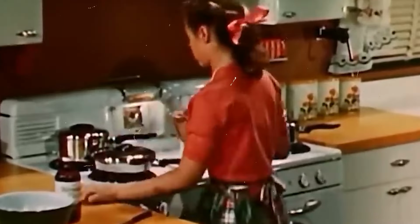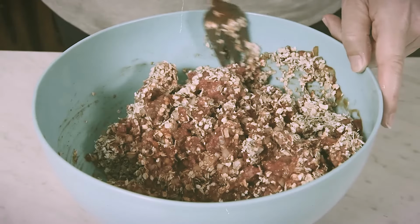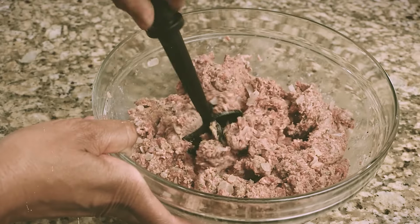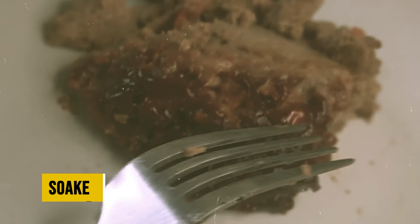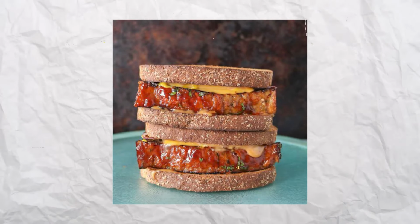Some home cooks swore by adding Worcestershire sauce or a handful of oats instead of breadcrumbs, while others stretched it even further with grated carrots or torn-up bread soaked in milk. By the time it hit the table, the loaf had done its duty, feeding everyone and leaving just enough for cold meatloaf sandwiches the next day.